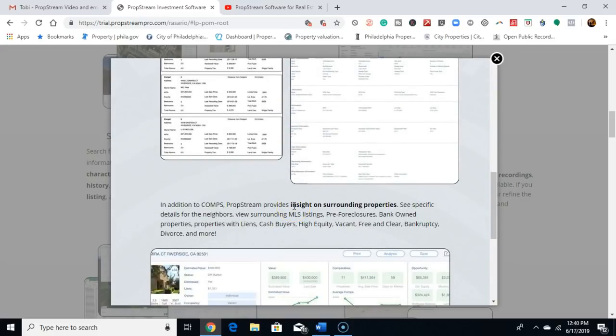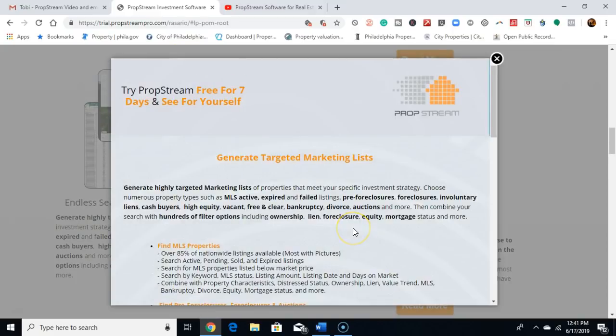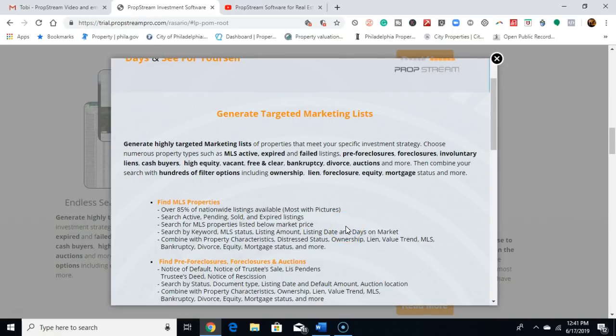In addition to the comps, Propstream does provide insight on surrounding properties, like specific details for the neighborhoods, MLS listings. It also provides you with cash buyers, high equity lists, vacant, free and clear, bankruptcy, divorce. It provides you with lists, cash buyers. Let's go in here real quick. This is kind of an overview of what it can do.